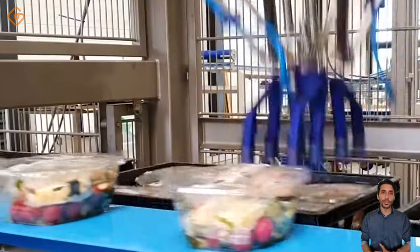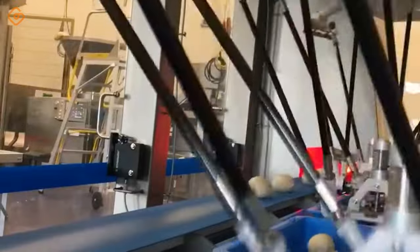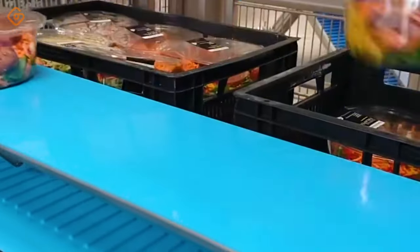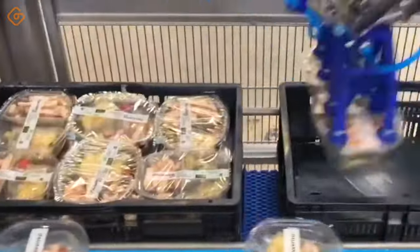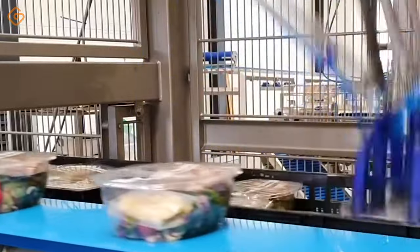Flexible robot arms, like skillful dancers, are moving gracefully, carrying cakes from one location to another. Each of their movements is precise and professional, creating a mesmerizing and impressive image. They are not only a symbol of modernity and convenience, but also a testament to the power of automation in the food industry.